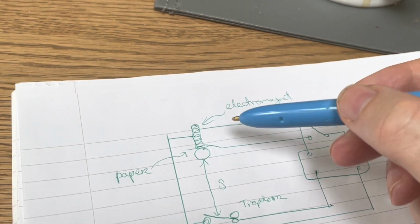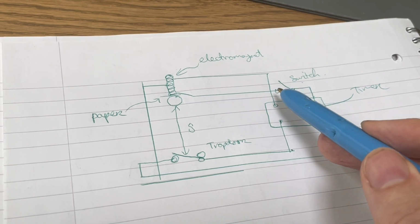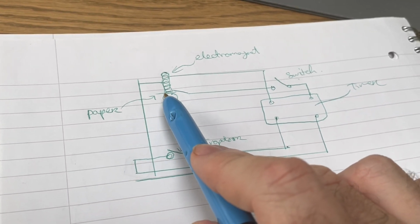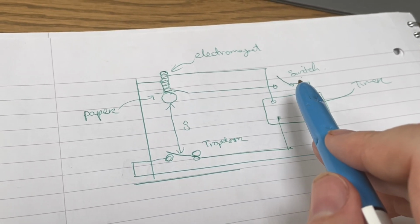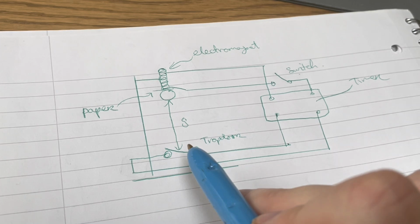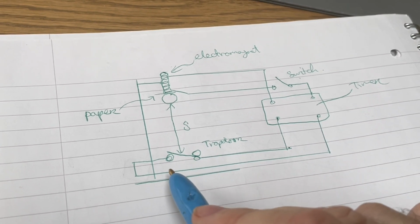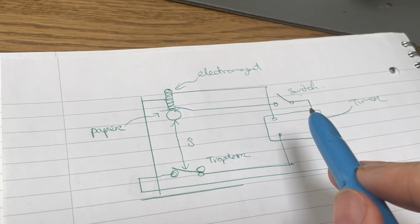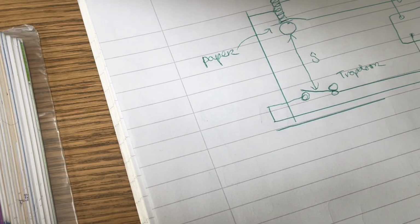So the electromagnet there, and then as you can see, you have a kind of circuit. With the timer here, once you press the switch, that releases the ball. A paper just between the electromagnet and the ball can help as well. There might be a question on that. So when you press the switch, the ball is released. And then the trapdoor, once that's released as well, triggers the timer to make sure that it's at the end of it. So that is a pretty important one.